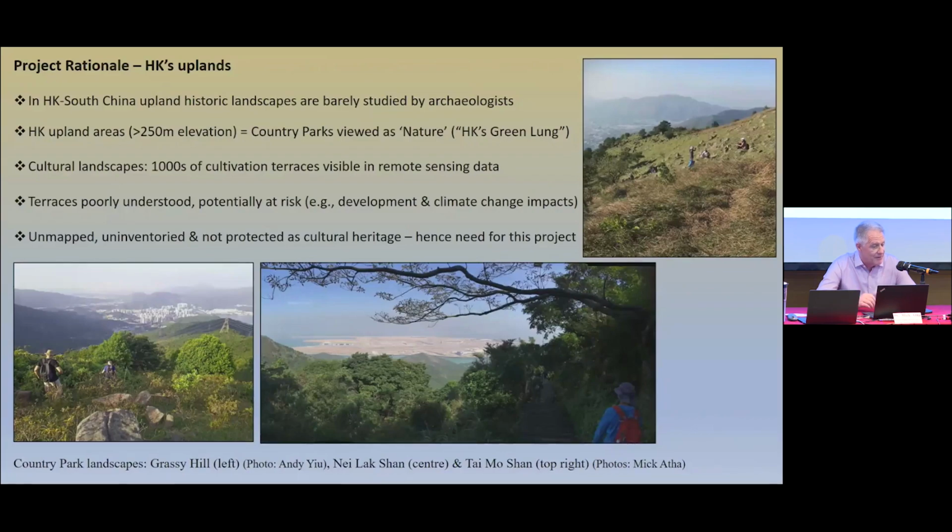Now, the terraces, until this recent project, have remained very poorly understood and therefore were potentially at risk, possibly by development, although that would tend to be small scale in the country parks, but also by climate change impacts as well. Our climate is changing. We're getting more dramatic storms, heavier rain. That could have an impact on these historic landscapes. So these have remained until recently unmapped, uninventoried, in other words, not listed by the heritage authority, and therefore not really protected as cultural heritage.